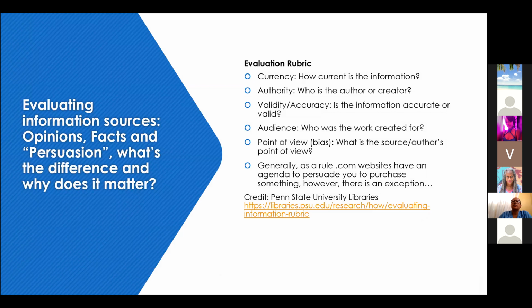First of all, it says, what is the currency? How current is the information? Is this some information that's already obsolete? Is this something that doesn't even occur anymore, this particular information? Is this, say, an experiment that's been disproven? And so I don't need to use it. I don't need to refer to it unless I'm referring to things that have been proven not to be useful anymore.